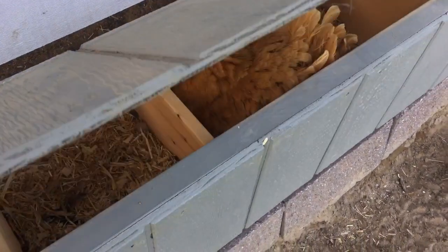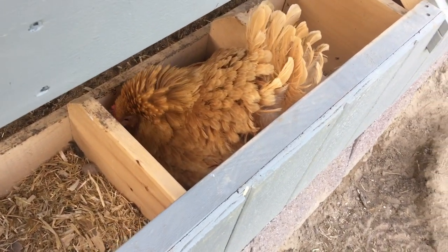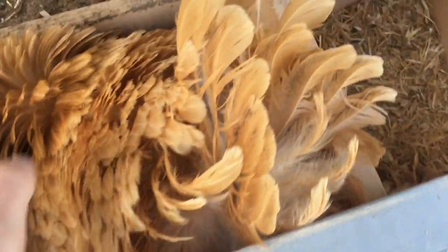So I'll give you a peek at her now so you can see how she's doing in the nest box, and we're really excited. I'm going to show you our broody girl, Annie. And that's what happens if you open the nest box. She puffs right on up. She's very puffy. Hi, baby. She has pecked me a few times. I mean, she gets her feathers up there.